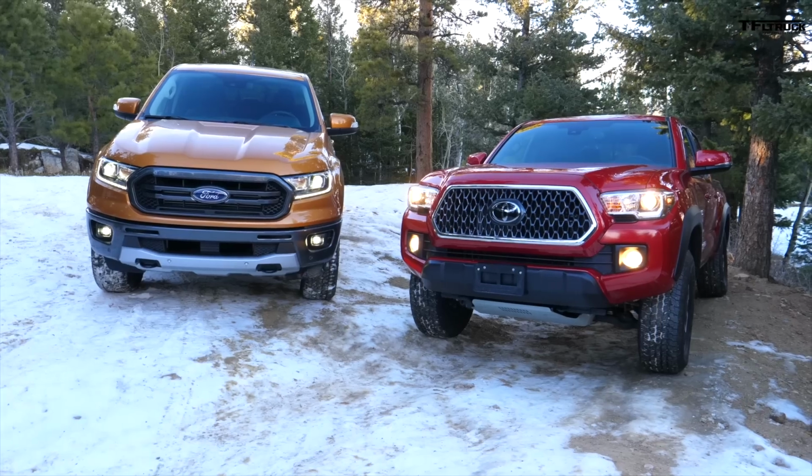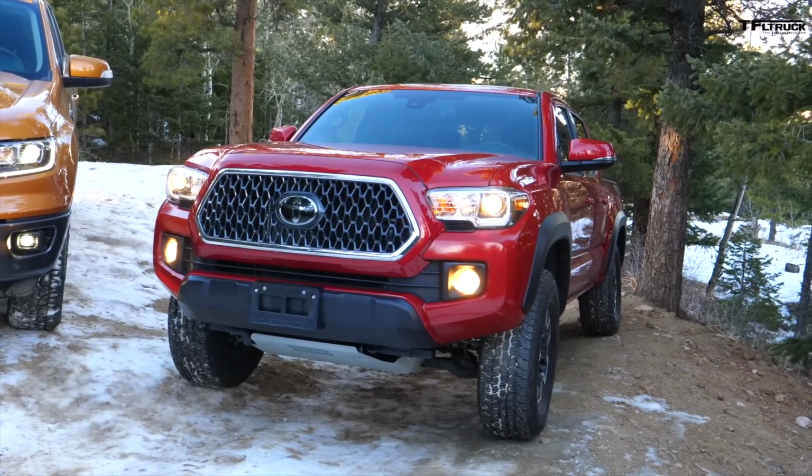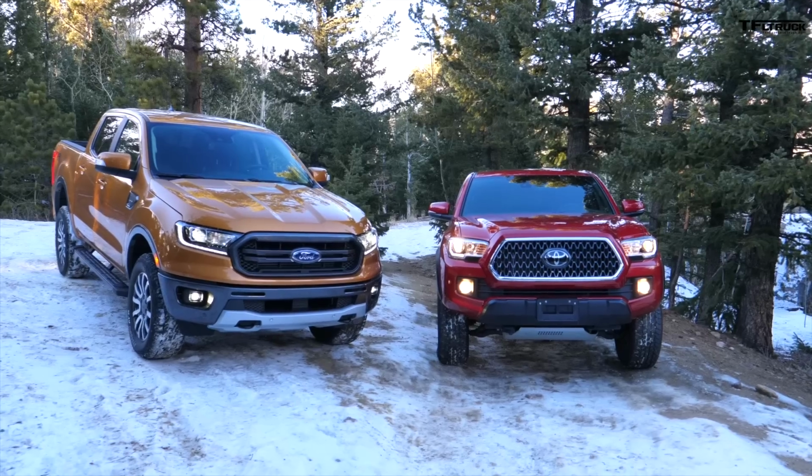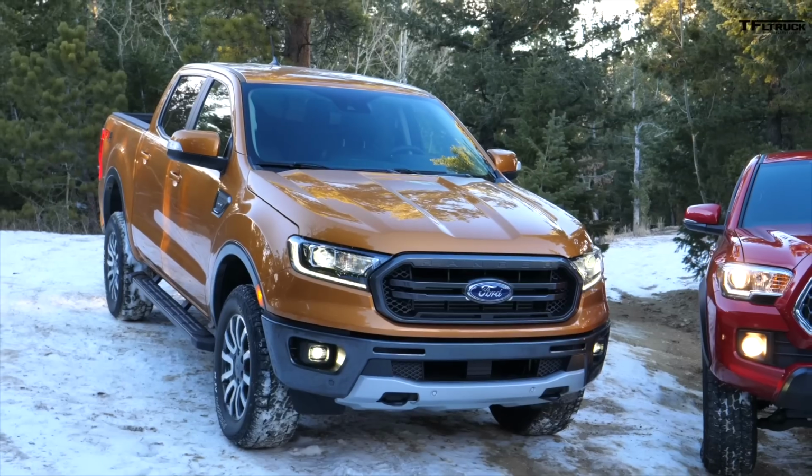But what do you think? Which truck would you choose after this comparison? Well, because the Ford doesn't offer a manual transmission, that's one thing that is a prerequisite for me, I would choose the Toyota. You know, I love technology. The Ranger offers the trail control system, which is really fancy, and I love how comfortable I am in the truck. It is pretty comfy. I would choose the Ranger, but just not this Lariat. I would go for like an XLT or an XL.